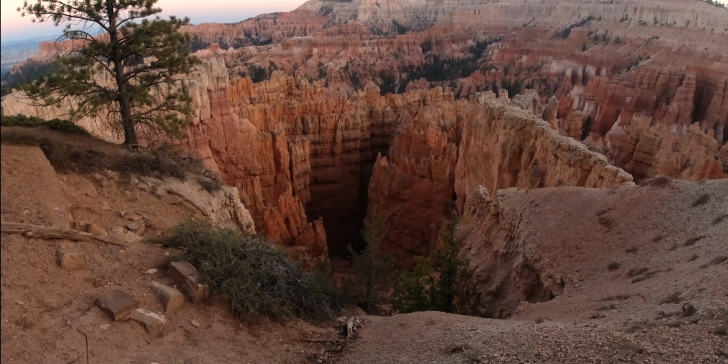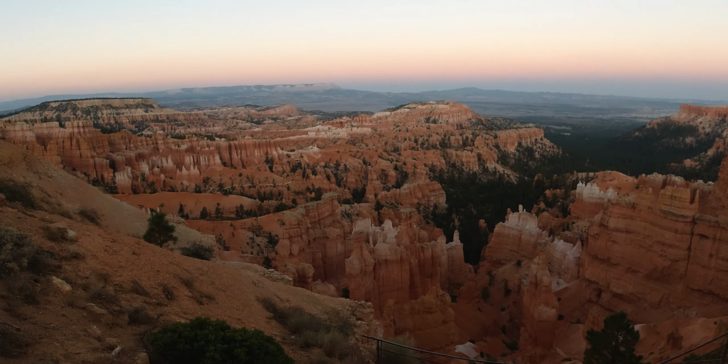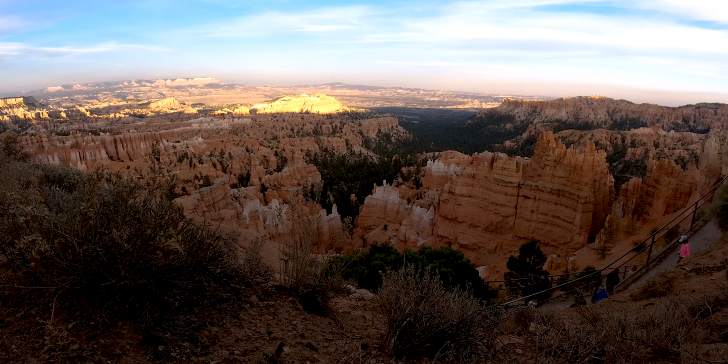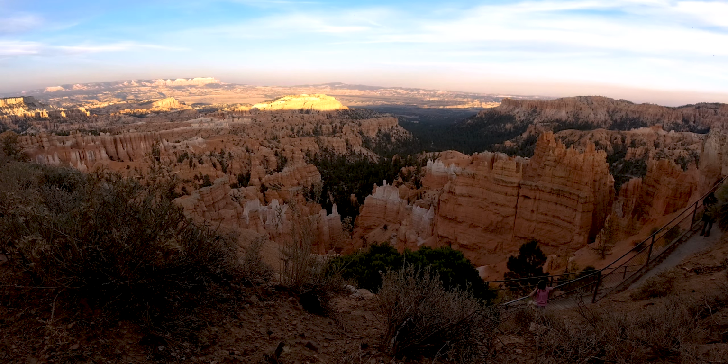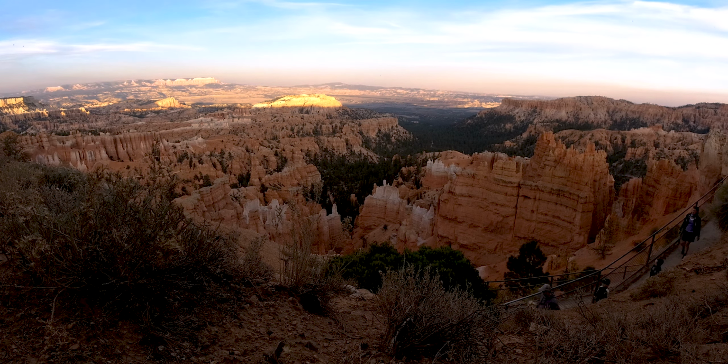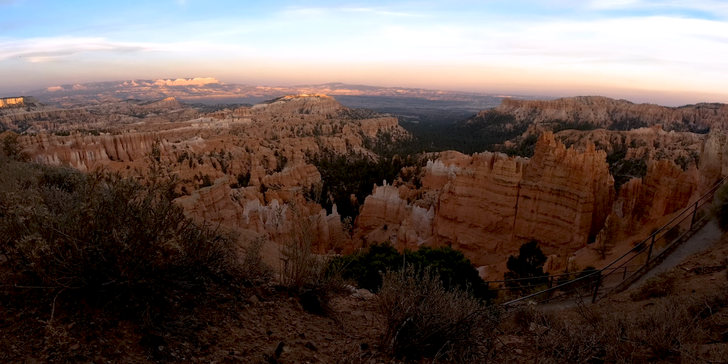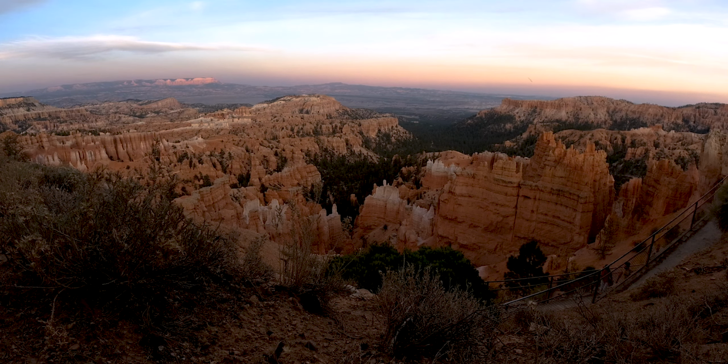What? Bryce Canyon has the highest concentration of hoodoos in the world, and it's one of the most beautiful places I've ever been. We couldn't wait to get a closer look.